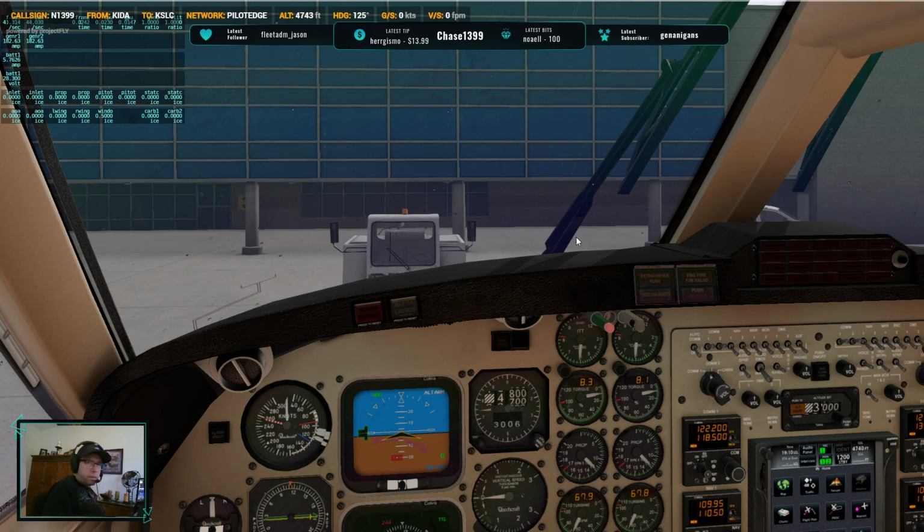Let me make sure I'm on the map here. I can also cheat to see if he's changed my flight plan, which he hasn't, or at least he hasn't, if he hasn't looked at it yet. Afternoon, Salt Lake Center, King Air 1399er on the ground at Idaho Falls with weather.